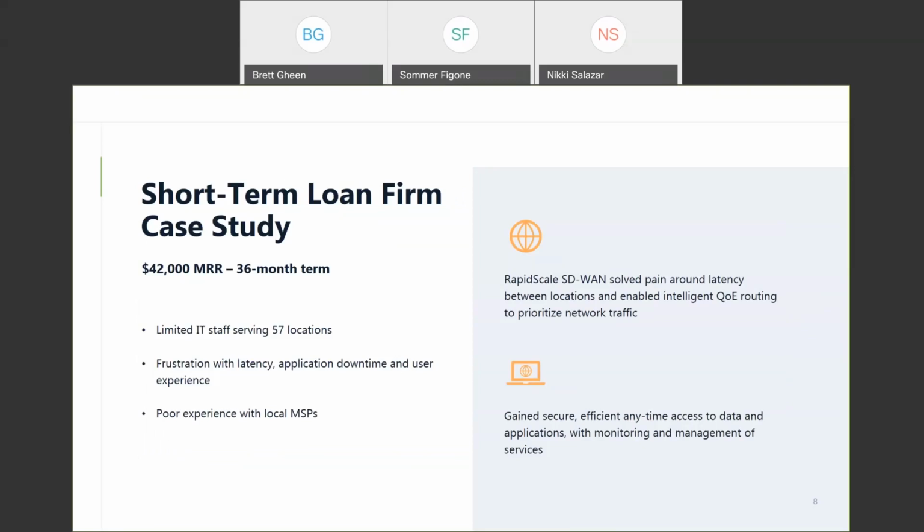A quick case study here. I know we only have about 5 minutes left. We've got an organization, there's a number that we've worked with in the past, but this particular one we worked with on the West Coast. They had an infrastructure that was made up primarily of MPLS networks with some commodity ISPs at a number of their locations. And this particular company had a small IT staff serving, as you can see, 57 locations.